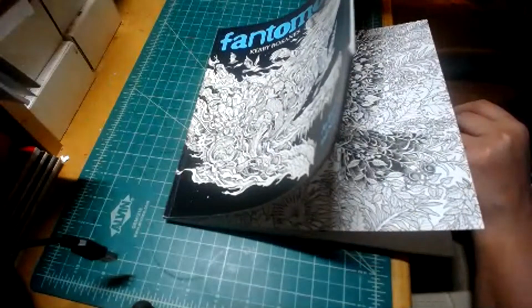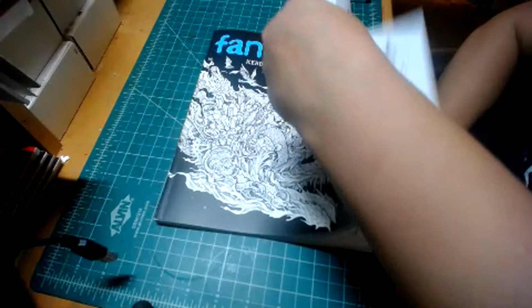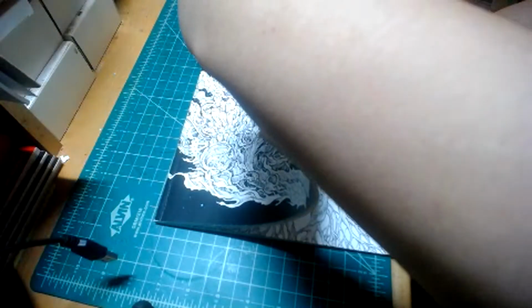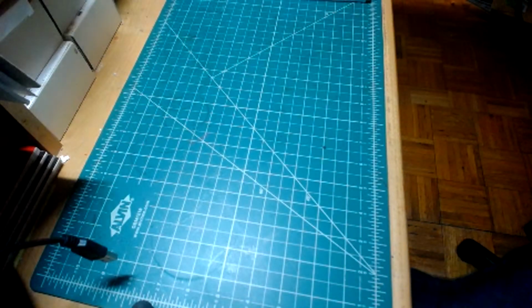This is the only other picture that I finished in the book. So I think this is the only Kirby book that I've done two pictures, and I think I've done one picture in every Kirby book I own. I did a Kirby picture.